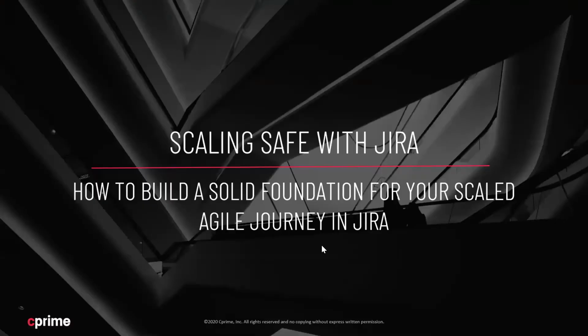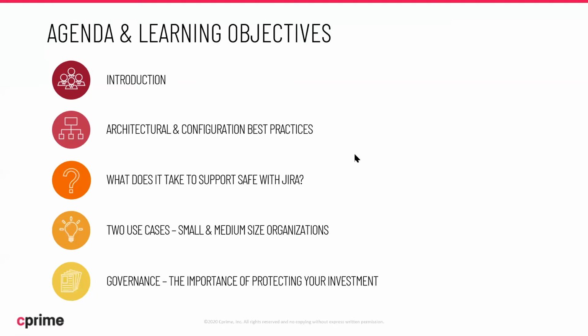So my name is Lisa Barton, and as you heard, we are going to talk about scaling SAFe with Jira and how to build a solid foundation for your scaled agile journey in Jira. Here are a couple of key agenda items and learning objectives. I'm going to give you a quick introduction, then we'll talk about some architectural and configuration best practices. We'll talk about what it takes to support SAFe with Jira. We'll talk about two use cases, a small and a medium-sized organization, and then touch on governance and the importance of protecting your investment.